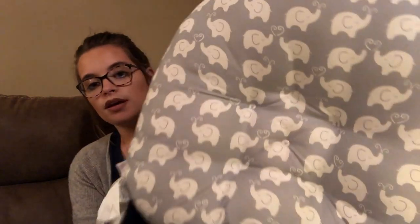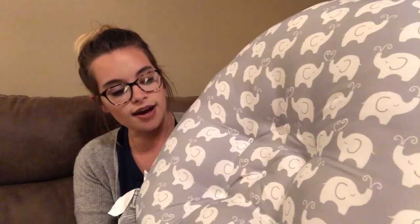Now on to the next thing. It's kind of along the same lines. This is definitely not a necessity. It's just super helpful, definitely convenient, and that is the Bobby Lounger. We just opted to have the Bobby, and then Gavin's cousin gave us this, because their baby outgrew it and she just didn't need it. So it's just like the Bobby, except it's padded all the way through. It is so nice to leave here on the couch, and he's fine sitting in it.